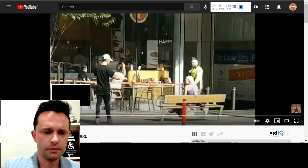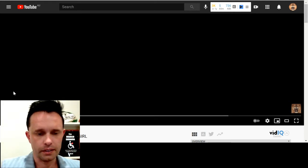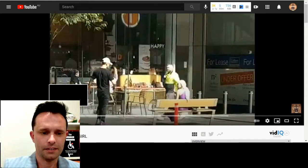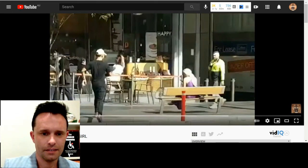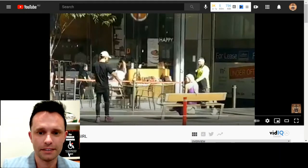Now here's another one where, let's go back, where the girl is across the road. Okay. So you can see at this point he's literally just stepped up from crossing the road. He's opened his mouth from a long distance away. You can see even the construction worker walking by noticed. She turns to the left, and he's got her attention from a long distance away.